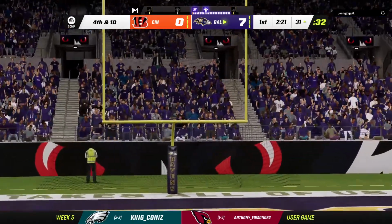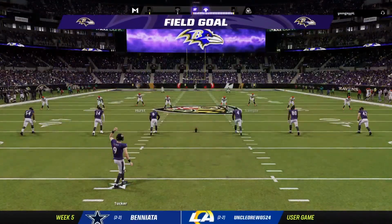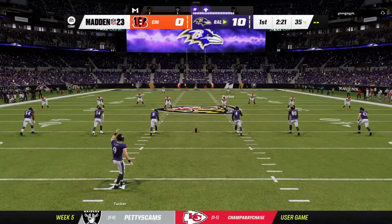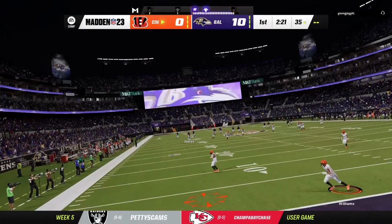Tucker's kick is good. So another scoring drive there, Charles, and an early 2-score lead. You'd like the 6 there, partner, but you'll take the 3, and I think they have to be happy about the way they moved the ball in these first 2 drives. They have to feel good about their opportunities the rest of the game.